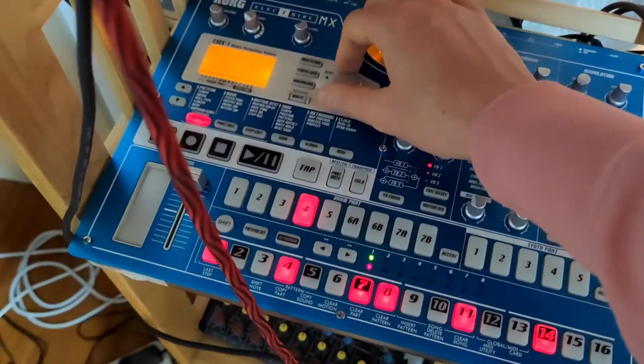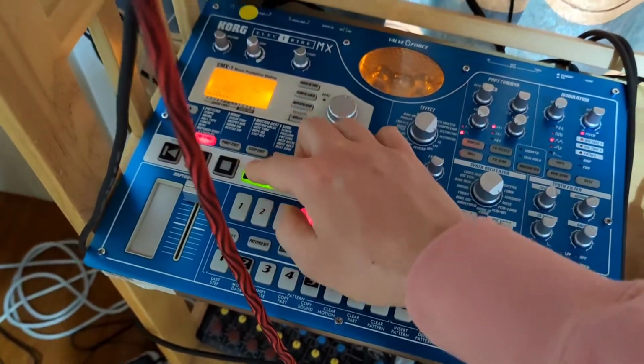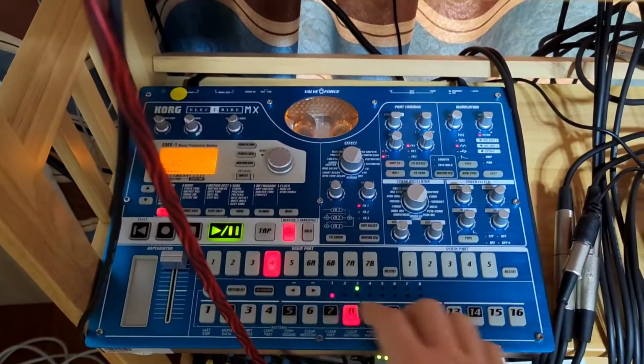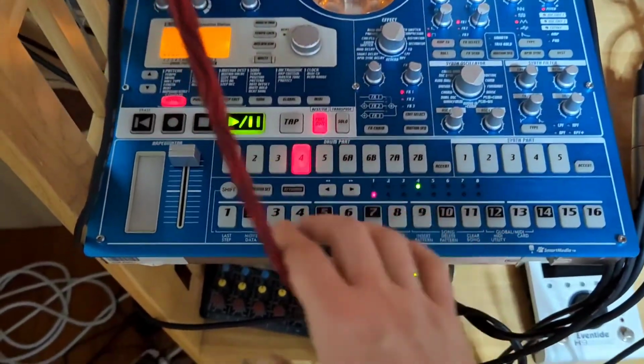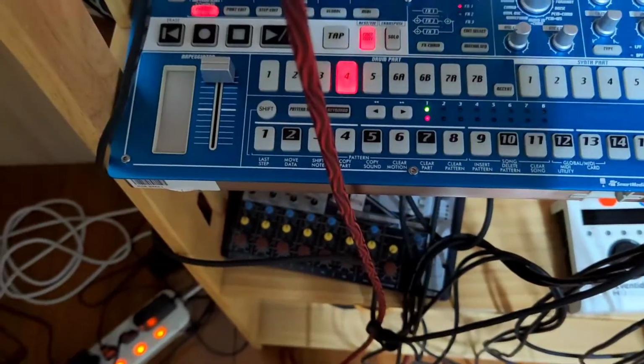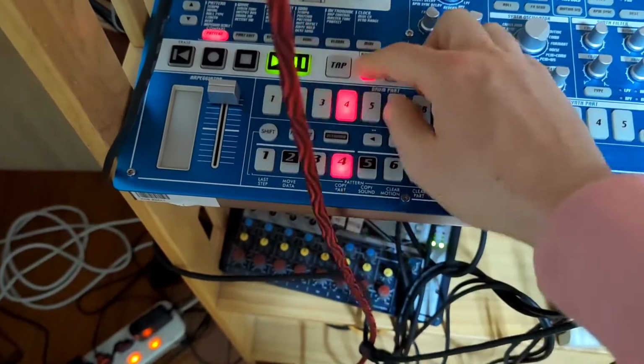If I can remember how to change, let's try this one. Oh, let's see here. Just had to remember how to unmute stuff.